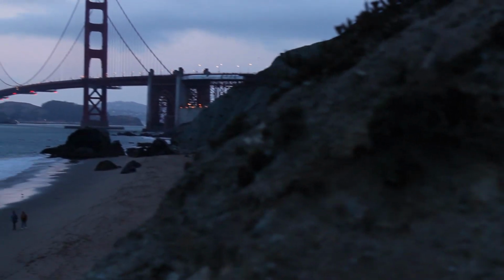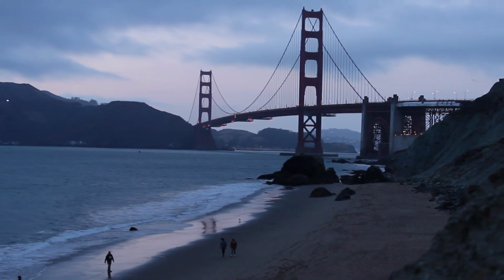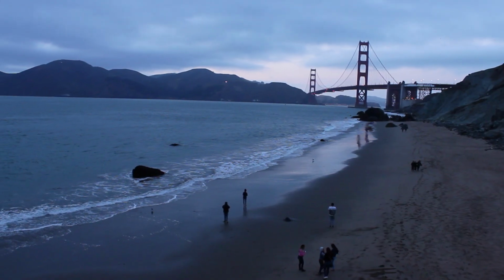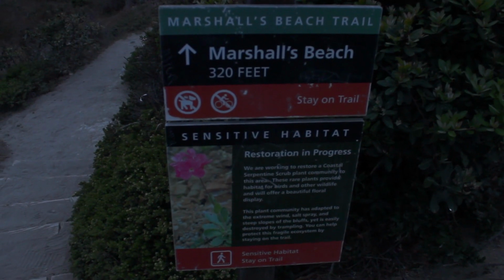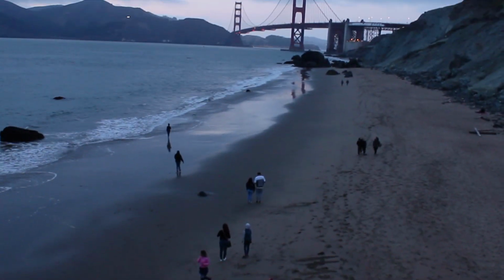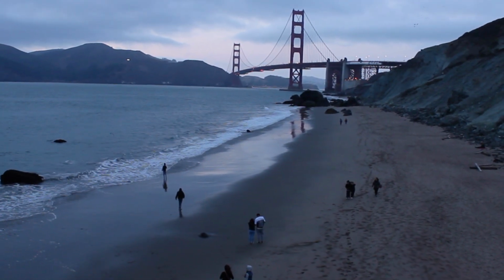So I'm going to start off here by hitting the coast, and this view is from Baker Beach. As the name suggests, you will be viewing the Golden Gate Bridge from, what other than, a beach. Now, Baker Beach, along with Marshall Beach, are great views of the Golden Gate Bridge. However, keep in mind, it is a decent hike to get down to the base of the beach, especially going back up. So it's definitely not accessible unless you're really into hiking and want to go on an adventure.